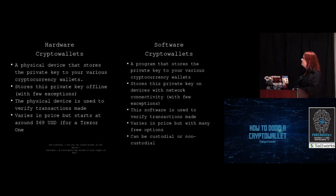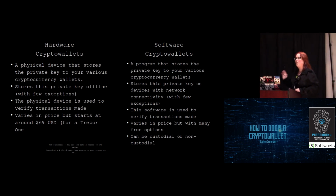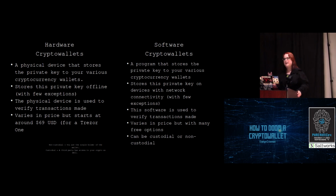So, short comparison. Hardware crypto wallets are physical devices that store the private key to your various cryptocurrency wallets. This key you may know as a seed. The seed is derived from said private key. Either way, it's bad if that would fall into hands that are not yours. This stores the private key offline with rare exceptions. The new Ledger wallet that has not come out yet is actually online capable. So far, that is the only exception I know of on the market. The physical device is used to verify the transactions made, making it pretty hard, even if someone were to have a backdoor, to fake a verified transaction. And it varies in price, starting as low as around $69.